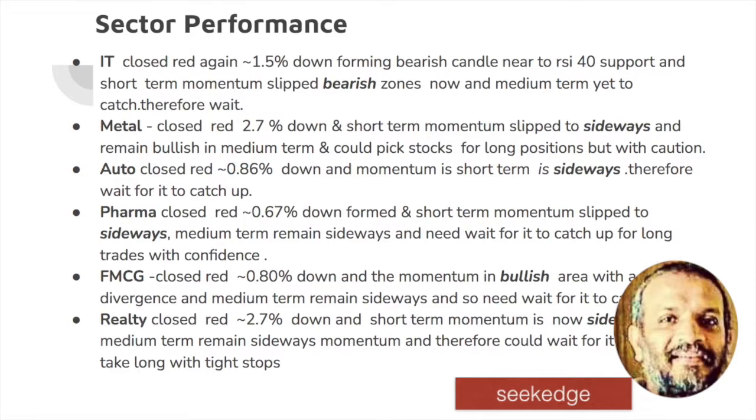So sectoral performance, if you see, IT closed red today. So the only sector that is bearish in the short term is now IT. 1.5% down today, and a bearish candle. Metal is also down, right? Metal is the only sector that was performing in both medium term and short term. That has gone down and slipped to sideways in the short term, sadly. But the medium term remains bullish itself.